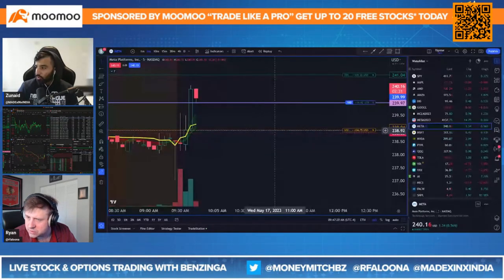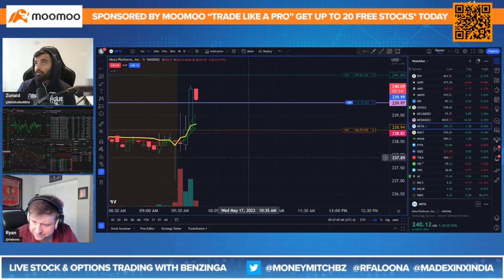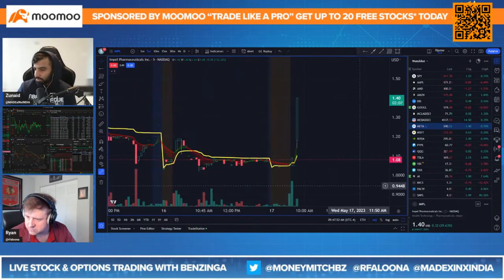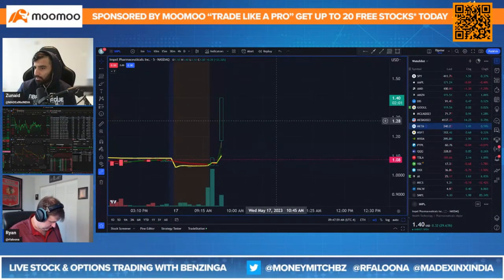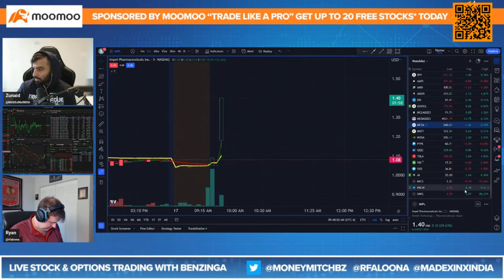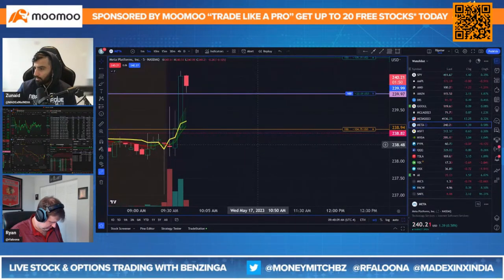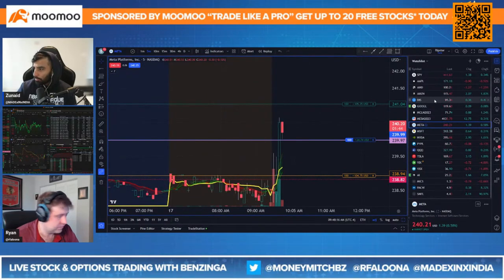And here you go. Meta so far went ahead and tested that 240 area. We want to see this puppy hold. We don't want to see it crack below. Would make me a little bit nervous. IMPL. Has that one halted to the upside? My oh my, not sure what the news is there or if it's just a pump or what. I do not know, but there's a pop on IMPL. Come on, Meta. Let's get it going, Meta.